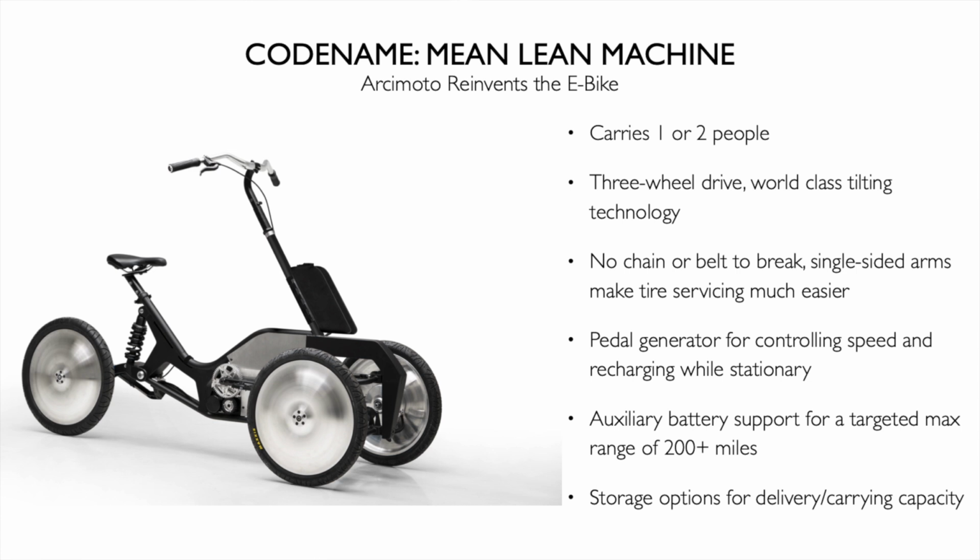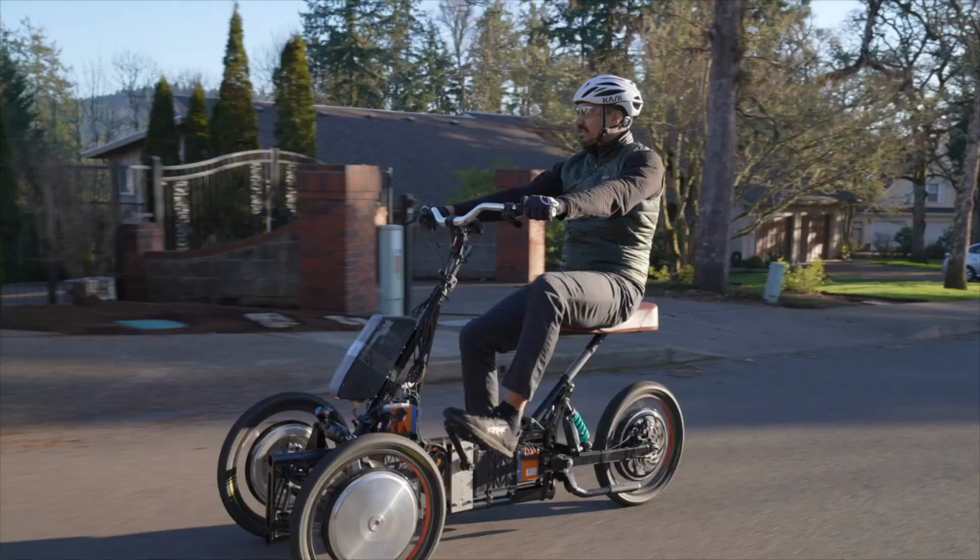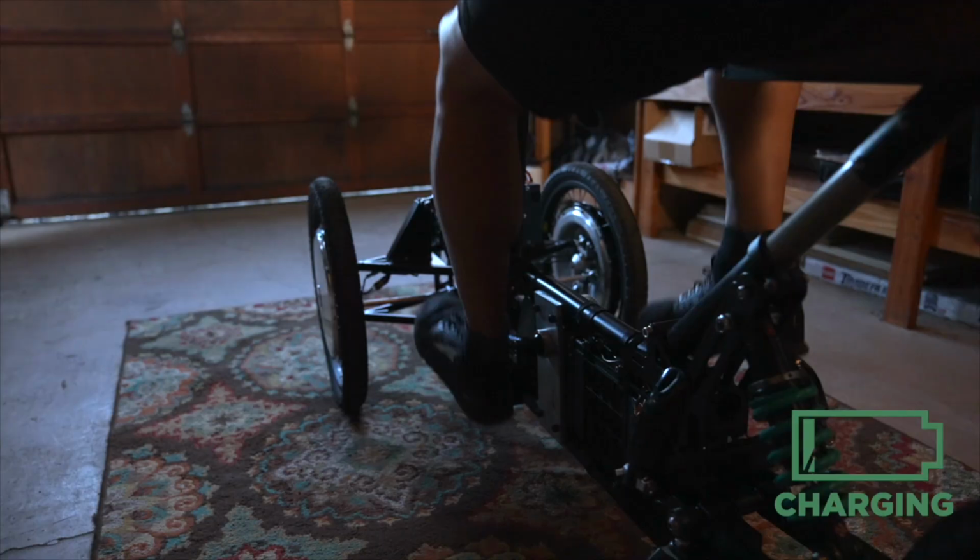Anyway. The MLM is packed to the gills with new electric vehicle technology. We've reinvented the wheel, placing an Arcimoto-designed hub motor wheel assembly on each of the three corners. We teamed up with some brilliant Tesla alums to develop a new pedal generator. That's right. There's no chain. There's no belt. There's no grease. The generator is your throttle, so super precise response to torque, as well as the ability to charge it up while it is parked.